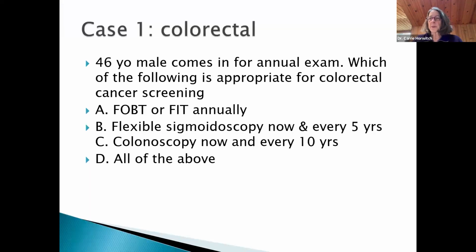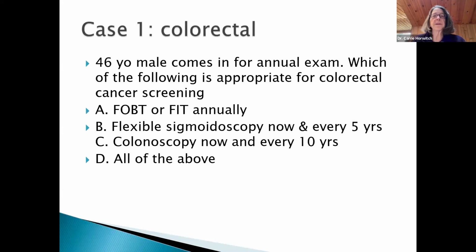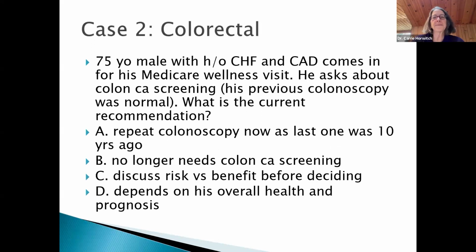So let's go through a couple cases and then go to the discussion of what the guidelines say. A 46-year-old male comes in for annual exam. Which of the following is appropriate for his colorectal cancer screening? You can do the FOBT or FIT annually, you can do the FlexSig now and every 5 years, or you can do colonoscopy now and every 10 years, or all of the above. Next slide, that's fine. I'll talk about these as a group when I go through the guidelines.